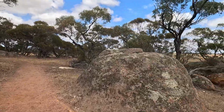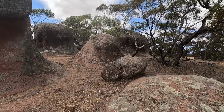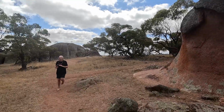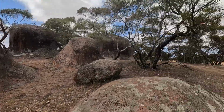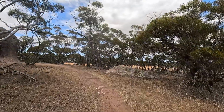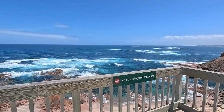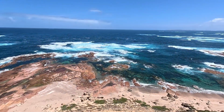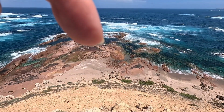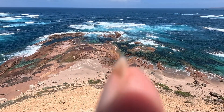Certainly an interesting little rocky outcrop. Awesome. Well, she's snapping away still shots on her new camera, which she's enjoying immensely. Right. I don't know if you can see, but there's sea lions swimming just down there.